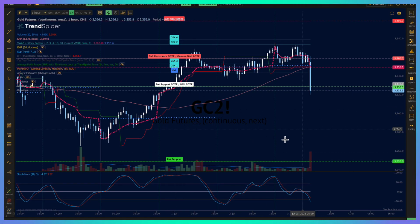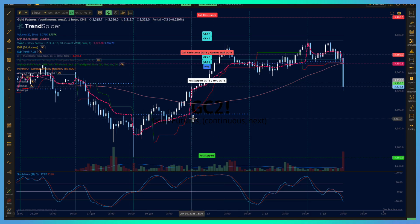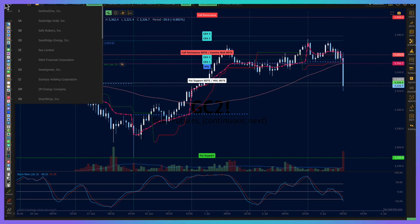There's nothing down here. So for gold, we're looking at the anchor of the VWAP from 3,296 on the date. What day is that? June 30th. All right, so nice fade, looks good. Remember, markets close early. All right, let's go to SPY.